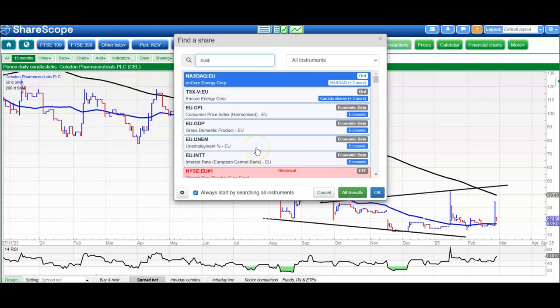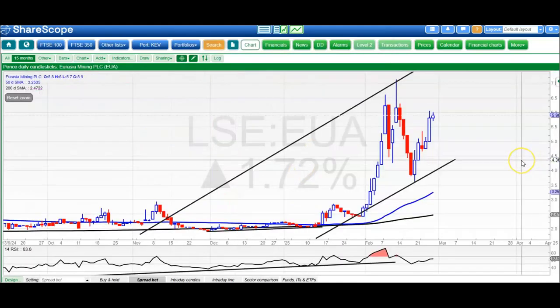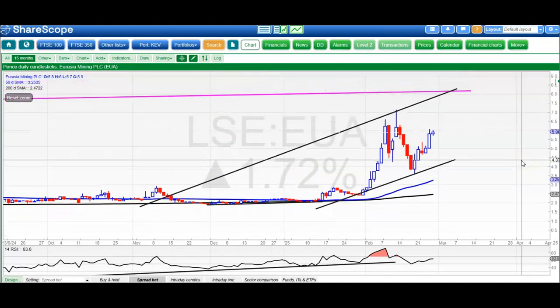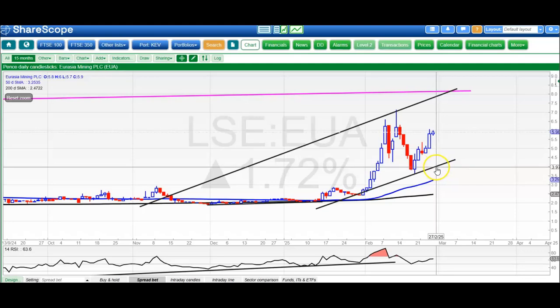Moving on to a personal favourite, or in fact 2 personal favourites. One is Eurasia, which is making progress within this rising trend channel from back in November. We're still looking for 8 pence while we're above the floor of the channel there at 4 pence.